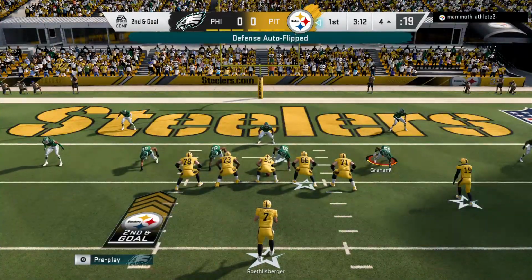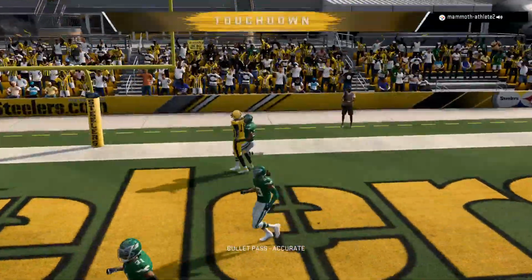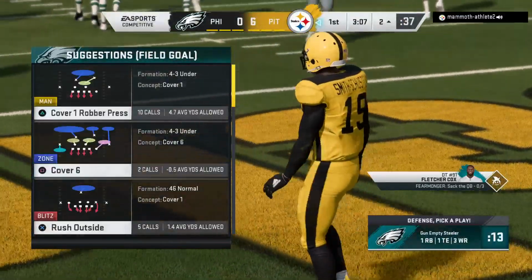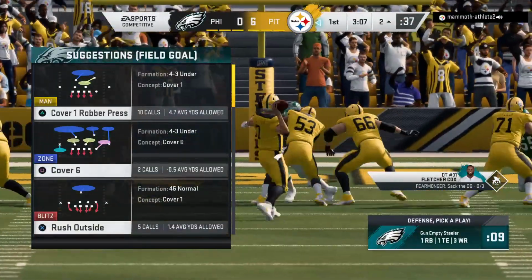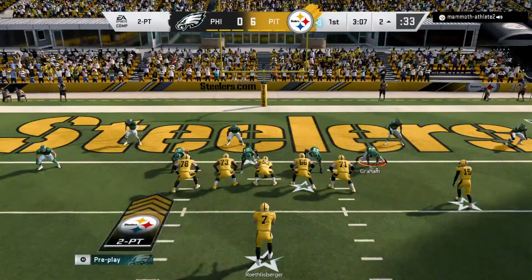2nd and goal from inside the 5. Now they'll throw it with Roethlisberger. That is caught. It's Juju for the Steeler touchdown. 4 yards on the touchdown grab. And the Steelers take the ball down the field and score on their opening drive. And now they'll empty the backfield here as they elect to go for 2.